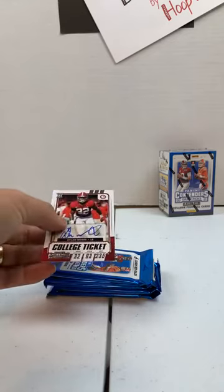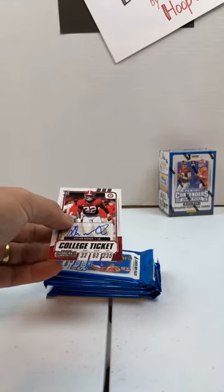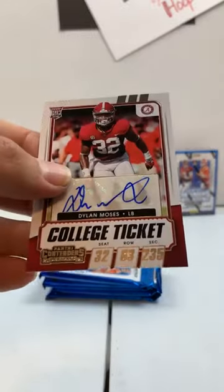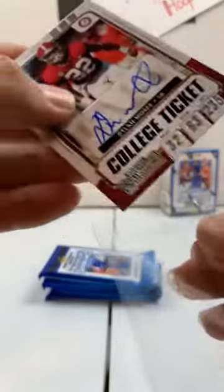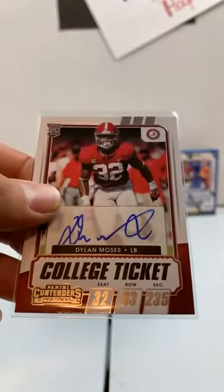Jacksonville Jaguars. Linebacker in an Alabama Crimson Tide uniform. There you go.